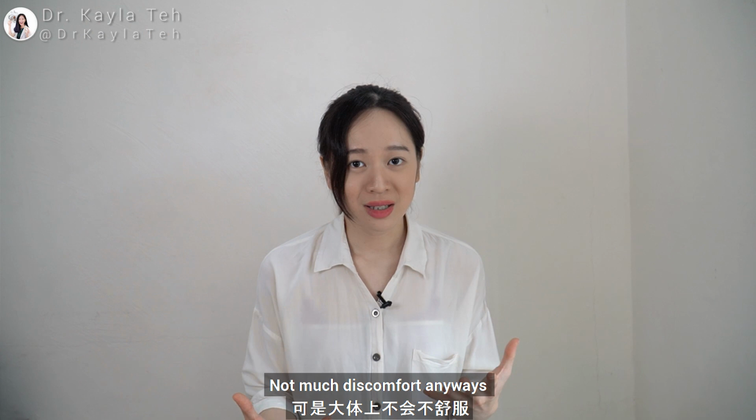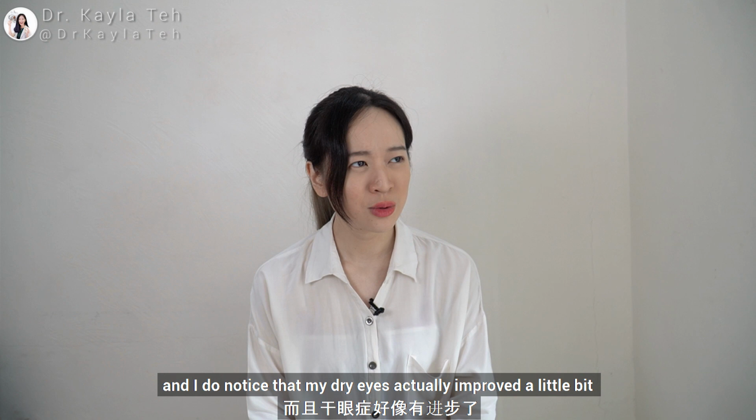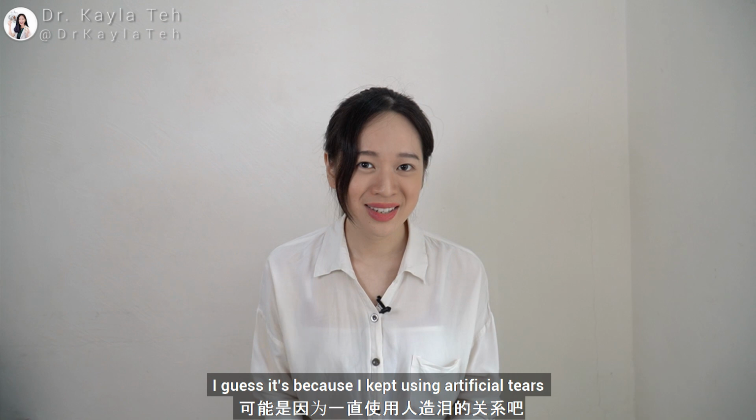Not much discomfort anyways. I still have a fear of rubbing my eyes. Actually, I haven't rubbed my eyes ever since the procedure because I was so paranoid, but I do not have any discomfort since then. And I do notice that my dry eyes actually improved a little bit. I guess it's because I kept using artificial tears, which helped a lot in my dry eyes. And I'm no longer wearing contacts for a long time, so I guess that helps as well.